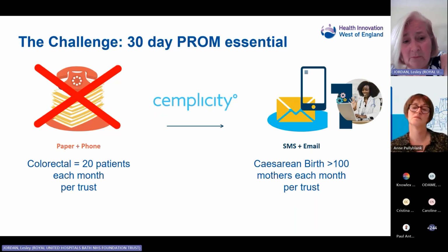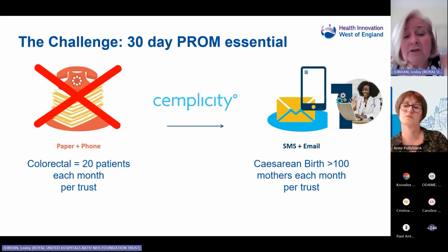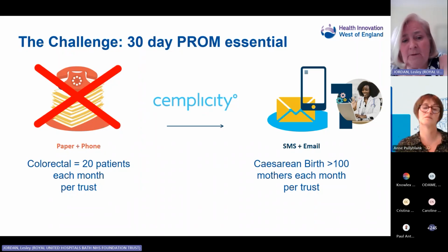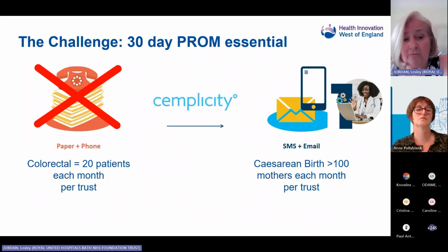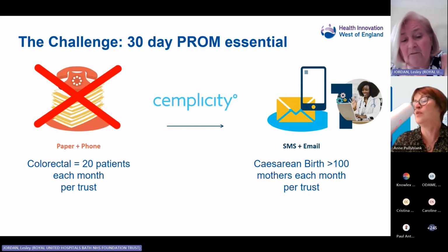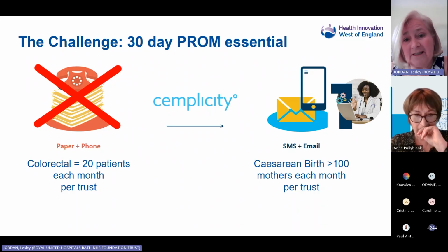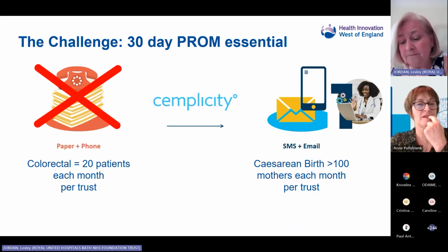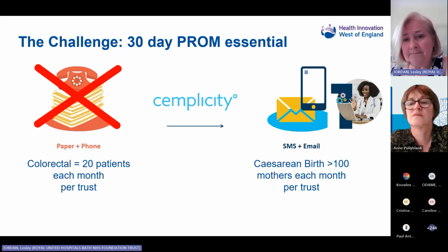However, this was challenging, and we could not do what we did for colorectal due to the sheer volume of patients that we had. So in colorectal, it was possible to do this by paper and phone, one or the other or both, because there were 20 patients each month on average. But for caesarean births, there's over 100 mothers in most of our units each month. So it really wasn't possible for us to do this manually. So we needed a digital solution. And we collaborated with a company called Simplicity.